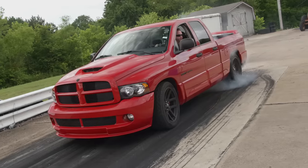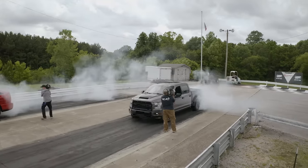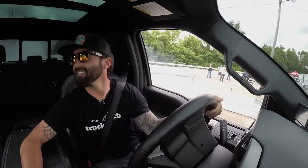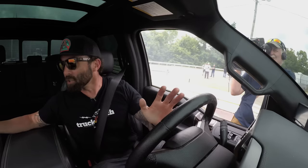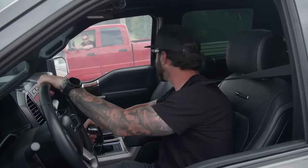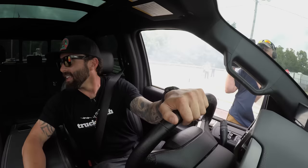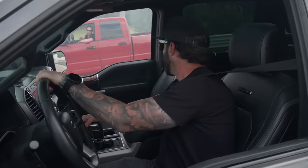Before we have Tommy and Mark add up the scores, a little head-to-head for bragging rights is a good way to go out. How's that for a burnout? I don't know, it sounded like there was a little six-cylinder Honda running next to me or something. Hey, so no joke, these trucks are close. I know, I've been impressed, honestly. For real talk, I've been impressed with that truck. Still not as fast as the SRT, even though it's 10 years older, but it's still okay.